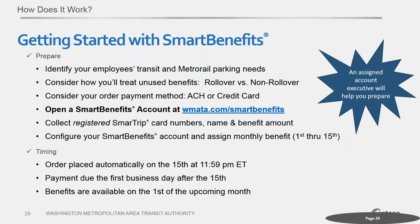One of the great things about Smart Benefits is that when you put in your employees and their benefit amounts, you set it and forget it. You never have to go back in to Smart Benefits. Everything will happen electronically. The only time that you do is if your employees want to increase or decrease the amount that they're getting every month, or they want to change their status, in that they want to be placed on hold because they don't want Smart Benefits for a period. Maybe they're going out on medical, or if they no longer want Smart Benefits, you'll change their benefit status to remove. Or if they lose their SmarTrip or Charm card and need to have any benefits currently on that card switched to a new card, that would be the only time you would really have to go back in. So Smart Benefits is great about that. Once you order and set your account up, you can set it and forget it.